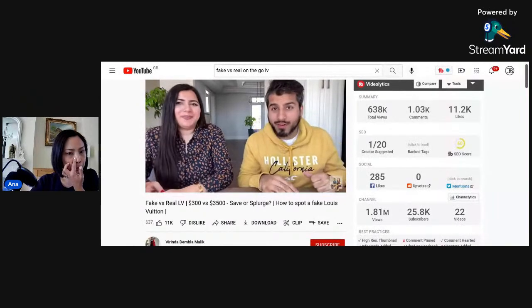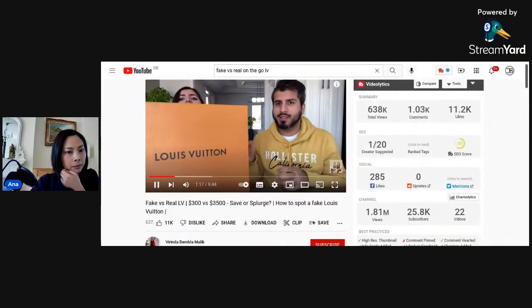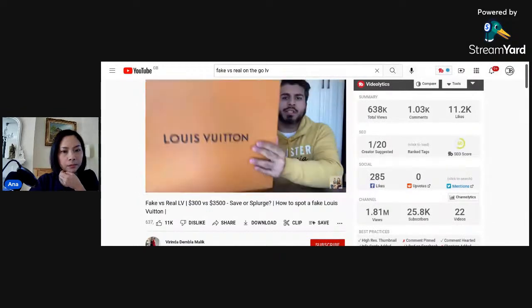The first thing we found out was the packaging. The real Louis Vuitton came in this box. You can see the dimensions of this box. It's a proper box. It's nice. This is a very good image.